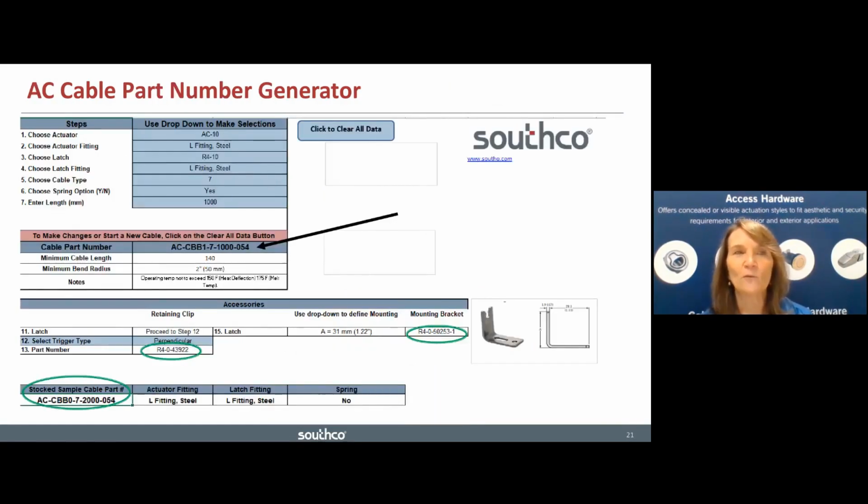1 through 5 have drop downs. 6 is just a yes or a no, whether you want a spring or not. And 7, you can put in whatever length you want your rotary latch to be. That will automatically configure what cable part number you need for the system. It also gives you bits of information as far as for this particular system, what's the minimum cable length, the minimum bend radius we recommend, and bits of other information.